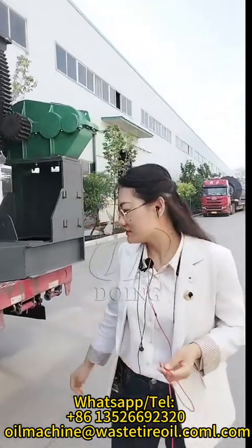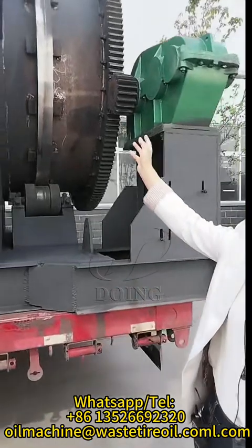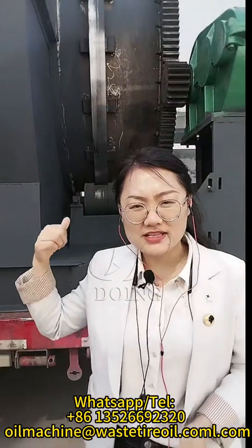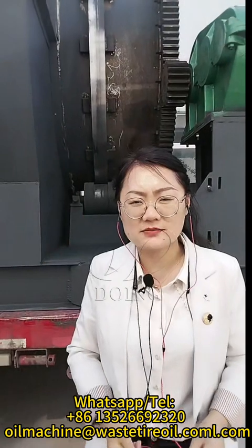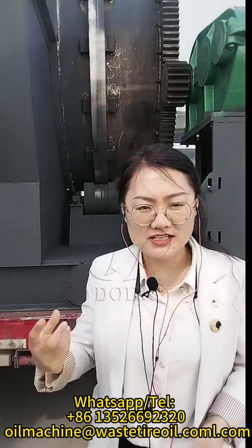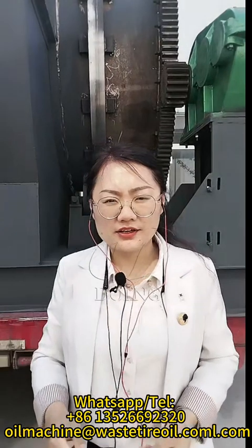See, this reactor is made of stainless steel because oil sludge is different for different types. In this customer's factory, the oil sludge has some acid, and the oil sludge is very sticky. So stainless steel is better against the oil sticking to the steel, and it also prevents acid corrosion.